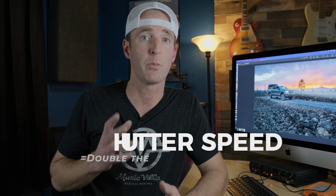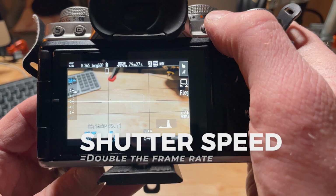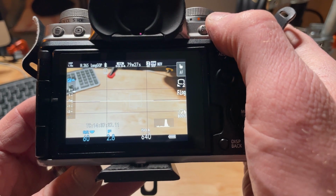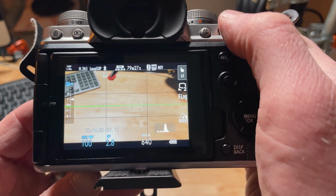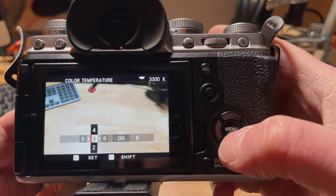So the video won't look blurry, make sure the shutter speed is double the frame rate. For example, if the frame rate is 60 frames per second, the shutter speed should be set to 120. The last step in setting up your camera is setting up your white balance. Now, this is really important when it comes to car videos. As the vehicle's colors are very specific to the brand, you want to make sure that they are as accurate as possible. Set your white balance to match what you are visually seeing.